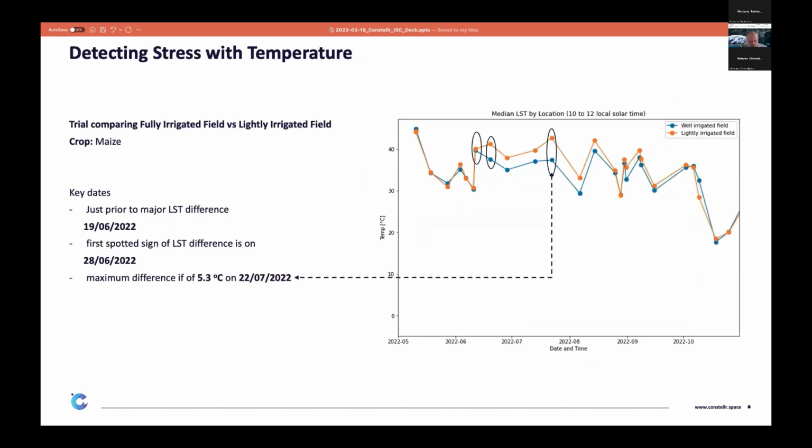And we also looked at that across the season. This was a trial looking at the impacts of different irrigation methods on maize and that impact on temperature that we can monitor throughout the season. The chart in orange at the top was lightly irrigated, and the blue one was fully irrigated plot. The purpose of this trial was to simulate stress within a maize crop to follow that.